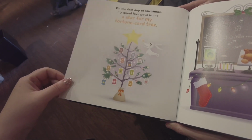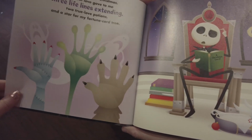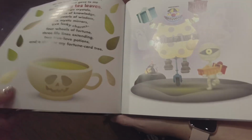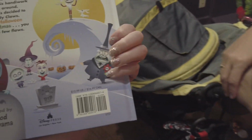The first day of Christmas, my ghoul love gave to me a star from my fortune card tree. That's cute. And telling tea leaves. Cute. And this is $12.99.